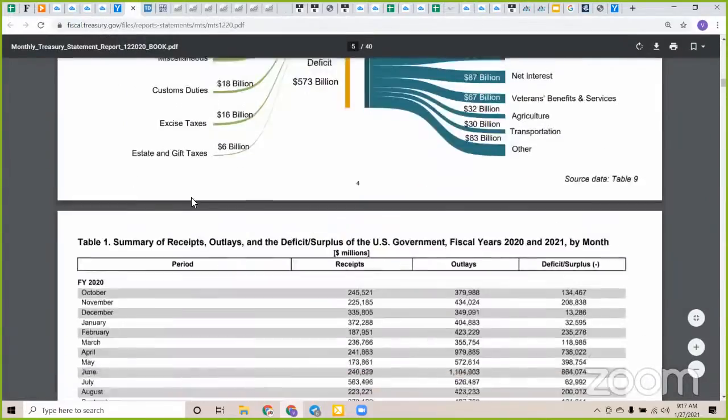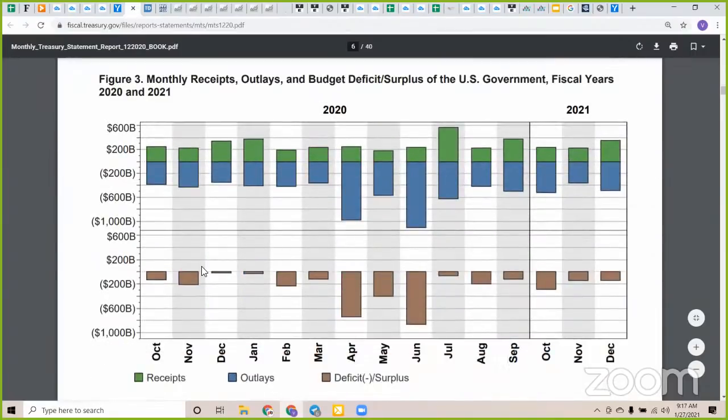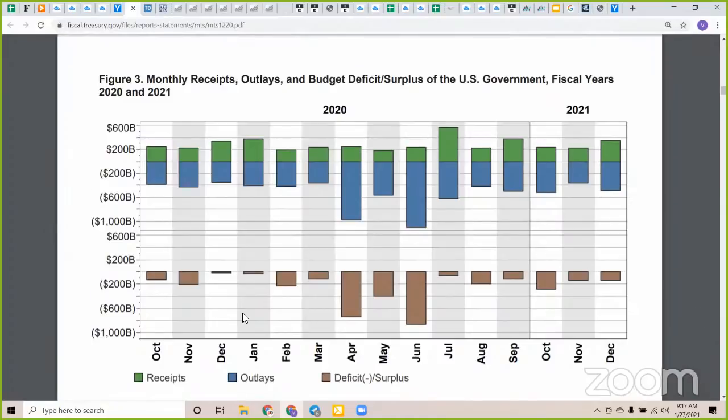And so we can break it down. They have a nice chart right here. This brown line is showing you the deficit per month over the last 15 months. So June and April were really gnarly with over a 600 and over an $800 billion deficit. And guess what? The Democrats have complete control over the government. They're going to go spend more money than you could even dream of. And there's nothing anyone can do to stop them. Nothing. Absolutely nothing. They control the Senate, the House, and the Oval Office. So it's a free pass to go devalue the currency and hand out money to all their buddies.